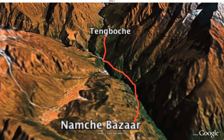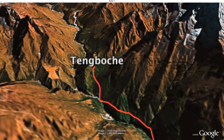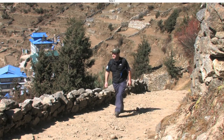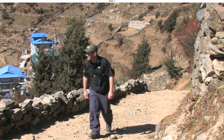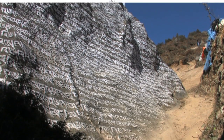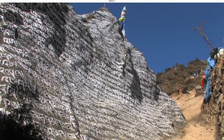The walk from Namche to Tenboche should take between 5 and 7 hours. It begins with a very steep and tiring walk up out of the village. There is a large amount of construction taking place in Namche, with many new lodges being built.